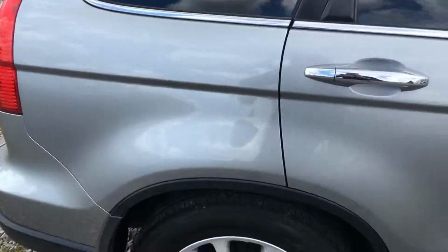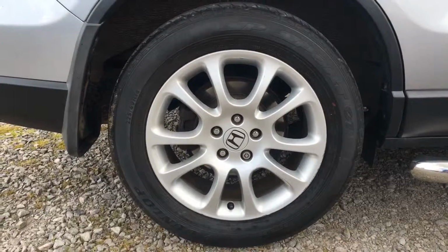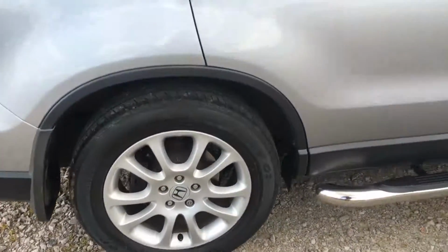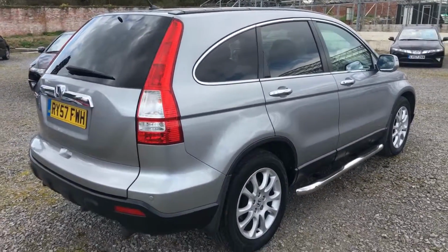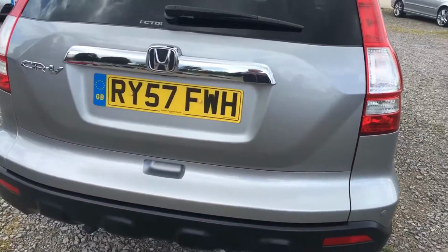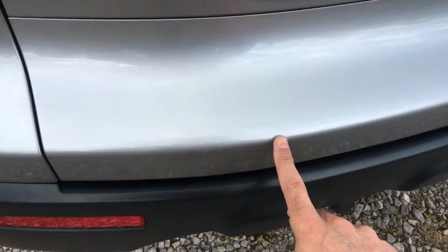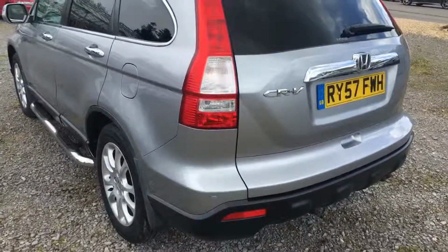Rear tyre here, again Dunlop, again tons and tons of tread, and an alloy exactly the same as the front. It's the smallest bit of curbing just on the outside, but absolutely minuscule. Coming to the back, can't find any marks of any note. I think it might have caught the tailgate there, it's been touched in by someone, but really very clean.